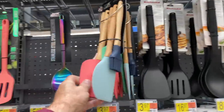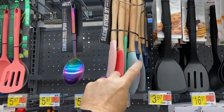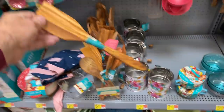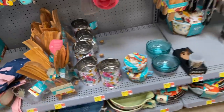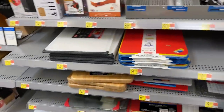Silicone spatulas, these are fantastic if you don't mind the colors, but I use something like this at camp and they work great and they're super easy to clean up. I don't think we need any cheese. Ooh, these, I love having the bamboo wooden ones. Those work fantastic and they're not expensive and they're more sturdy than the cheap little flimsy ones we saw over there.